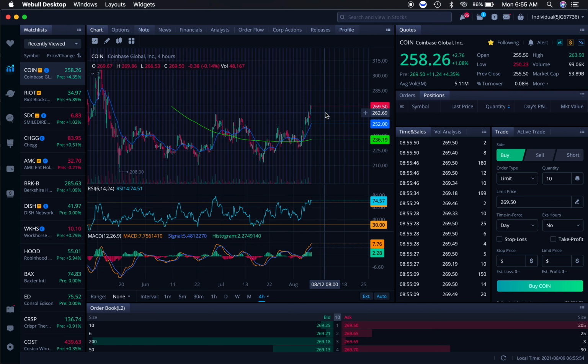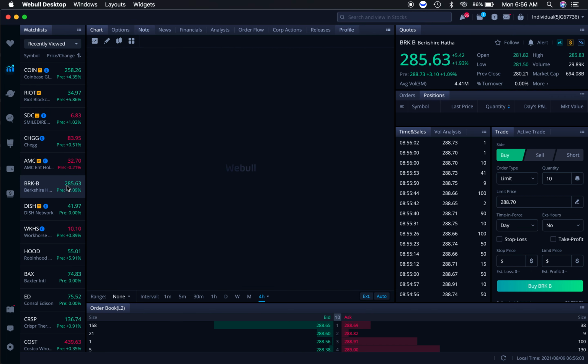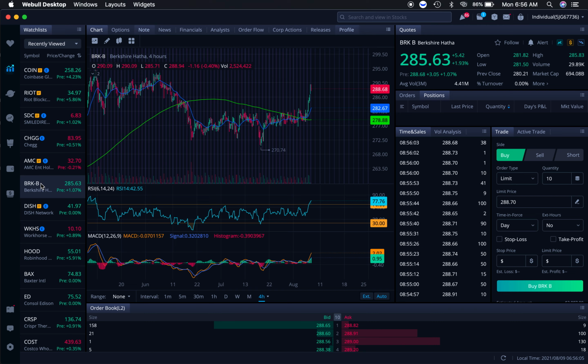Now, what are some stocks that I haven't talked about that you might want to keep a close eye on? Well, during the pre-market session, a series of stocks that are going to be reporting earnings are stocks like Berkshire Hathaway. So BRK-B, as of right now, is only up 1%. But just make sure you take this into consideration as they do report earnings today.